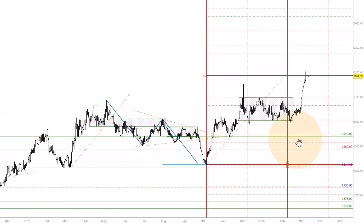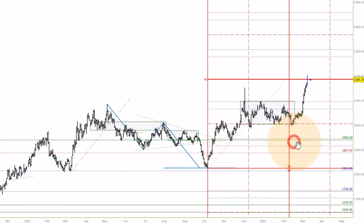Exactly. And there it is. It broke. Good trade. And then it goes. Look at how it goes. It went right to the 90, which is exactly where we were looking for it to go, 2200. And I remember talking about these. If you guys trade gold, go check out the old episodes because we really walked through this. We stuck with it and it looks good.